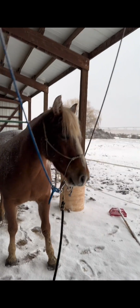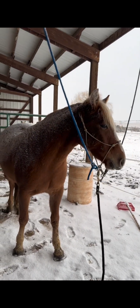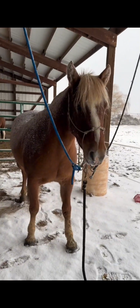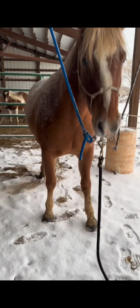He is my three-year-old, about 15 hand, maybe 15, one or two. Almost four-year-old gelding. He's a baby Mustang, Halflinger cross. He's so cute. I will be giving you a bit of a time lapse on him getting groomed.